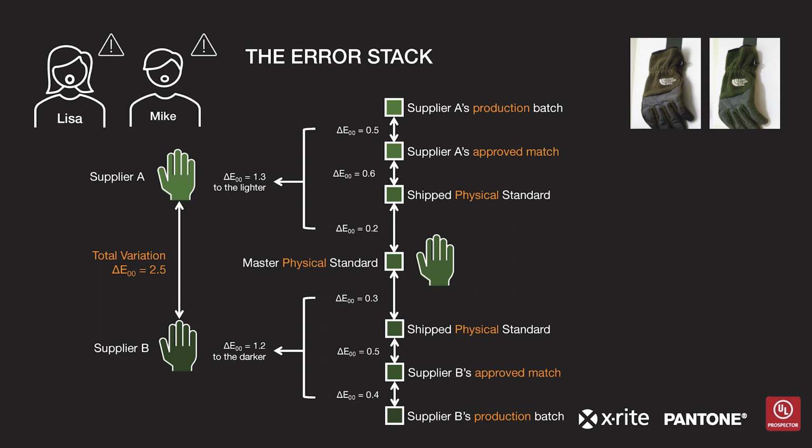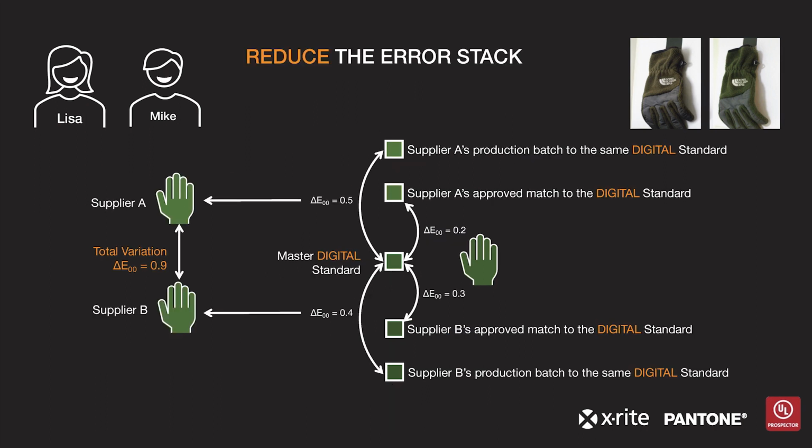If we go digital, then we wouldn't ship any physical standards, but we would actually do measurements with a controlled fleet of instruments, and we would refer everything back to this one unique digital master standard, which is a set of LAB values.